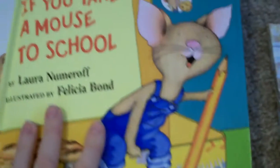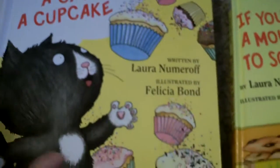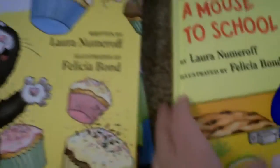And he'll know because that's the name of the book. So if you take a mouse to school, at the end of it, you have to bring the mouse back to school, etc. They're great books.